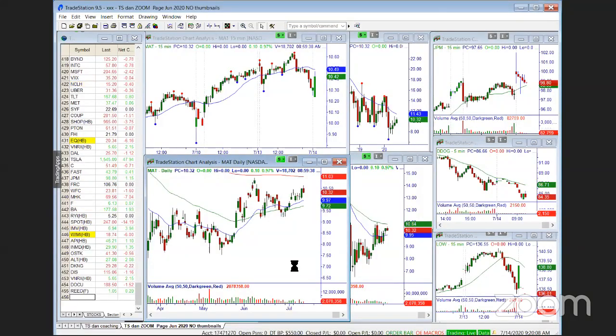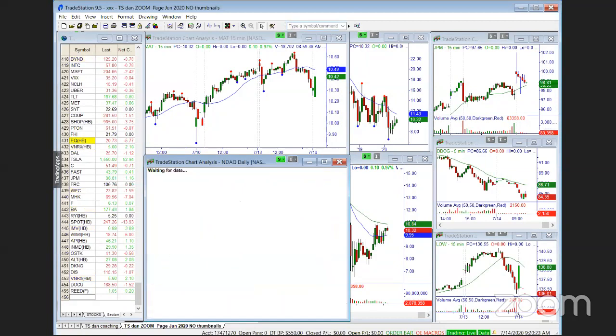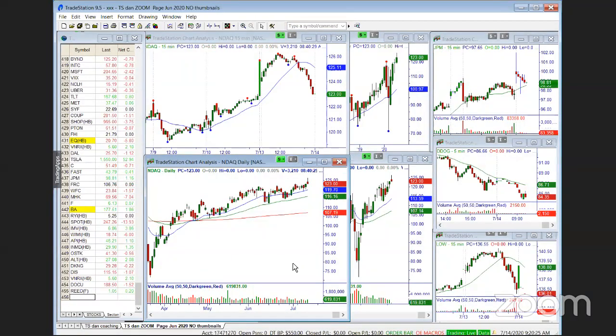Mattel, we bought stock yesterday. Beautiful wide range breakout. I mean, there were so many bullish patterns yesterday. And then in the afternoon, in 1.5 hours or 2 hours, it sure changed that picture. We're long NDAC. And I was going to leg us into a covered call, but it was too spready.